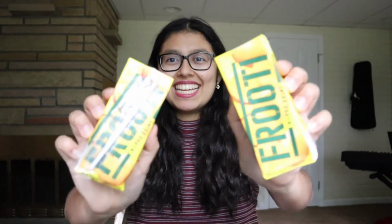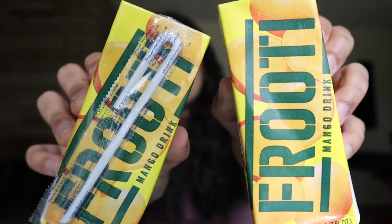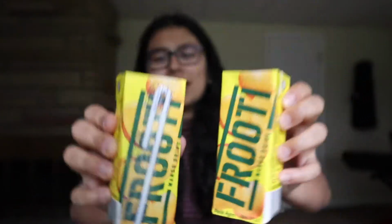All right, so first off, to start off the haul super strong, I wanted to show you these fruity drinks. And so these are a fan favorite in my house. We've been drinking them since I was really small, and they're really popular with a lot of Nepali kids. And this is basically just a very sweet, very syrupy mango juice. Mango juice is super popular in Nepal, and growing up we always had it in the house.